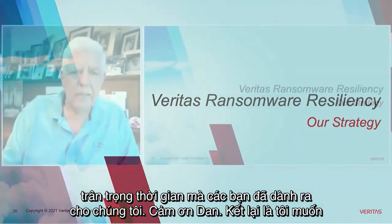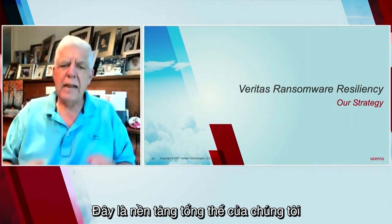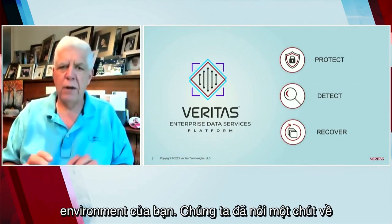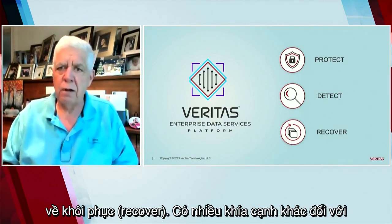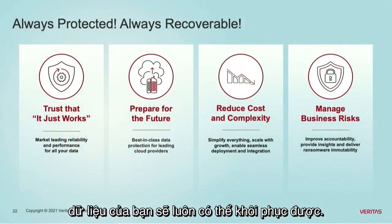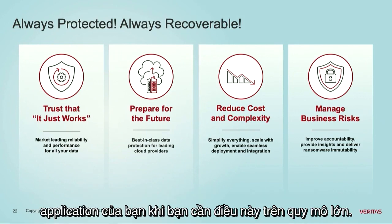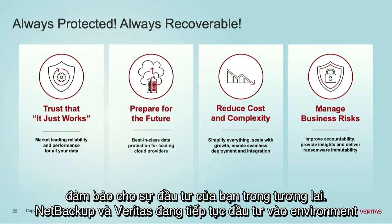Doward. Thanks, Dan. So in conclusion, I want to talk a little bit about the Veritas Enterprise Data Services Platform. And this is our overall platform associated with protection, detection, and recovery of your environment. So we've talked a little bit about protect, a little bit about detect, a little bit about recovery. There's many more aspects to the Enterprise Data Services Platform. And so just keep in mind that you'll always be protected with Veritas. Your data will always be recoverable. Trust that just works. This is market-leading reliability and performance to recover your applications when you need them at scale. Furthermore, the Enterprise Data Services Platform future-proofs your investment.